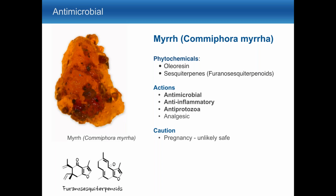When you look at the active ingredients, they're kind of a unique little group of phytochemicals that are sesquiterpenoids, but they have a furanol molecule on it. And I don't know a lot of things except for the furanocoumarins that have that furanol compound. But they don't have any specific names. It took me a while to find out what was in it. So I suspect there's other things. There's probably some essential oils in here. There's going to be probably some triterpenoids as well, but it's believed that these furanol sesquiterpenoids are the main antimicrobials in there.